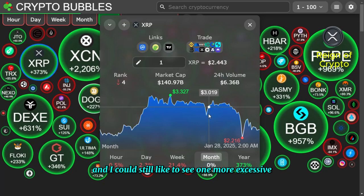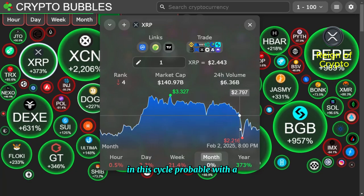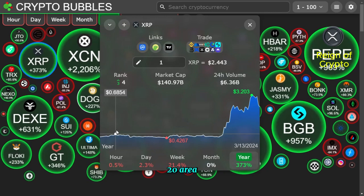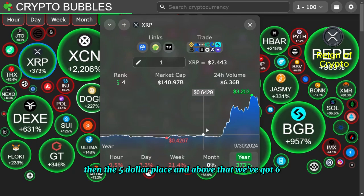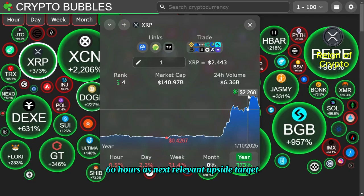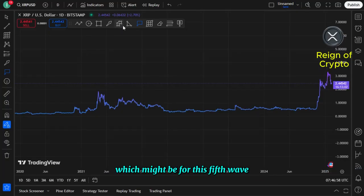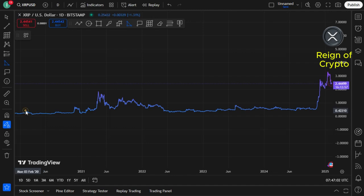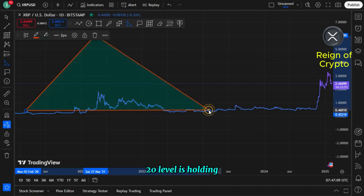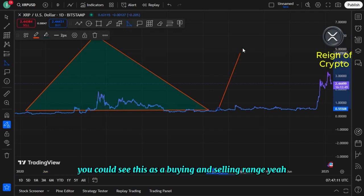And I would still like to see one more high in this cycle, probably with, let's say, a next milestone target around the $4.20 area, then the $5 area. And above that, we have $6.60 as the next relevant upside target, which might be a great target for this fifth wave. So, $4.25 and $6.60 as key levels, as long as the $1.20 level is holding. You could see this as a trading range.